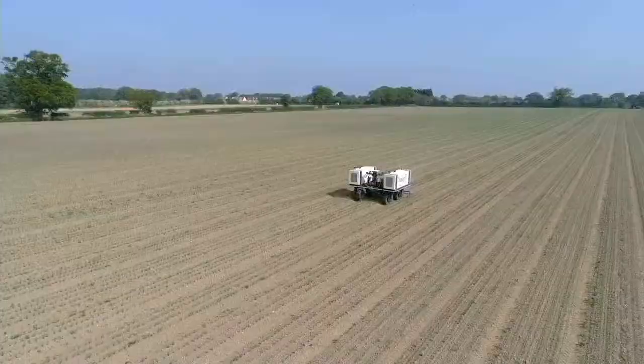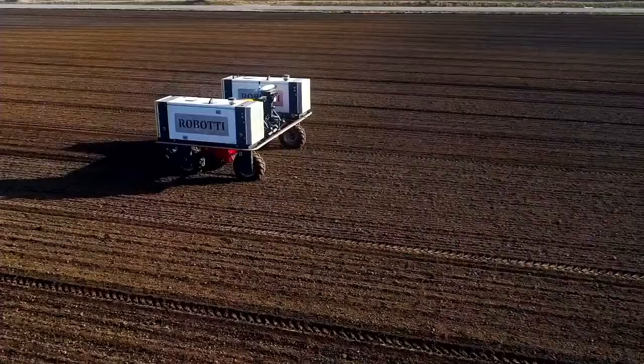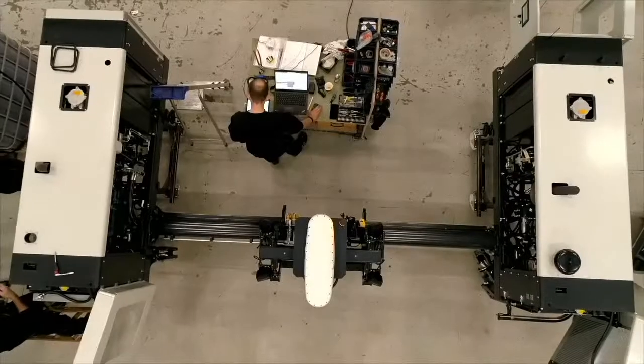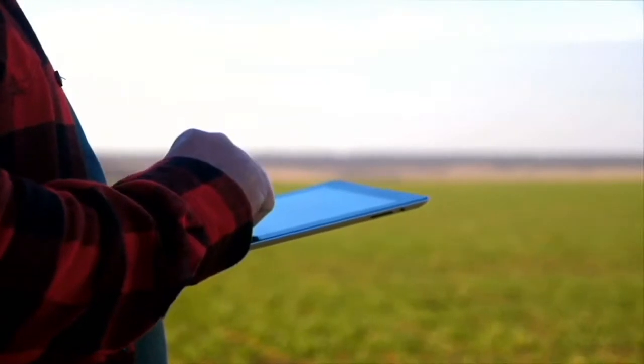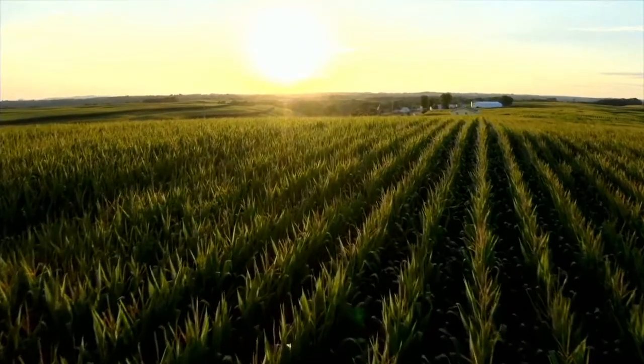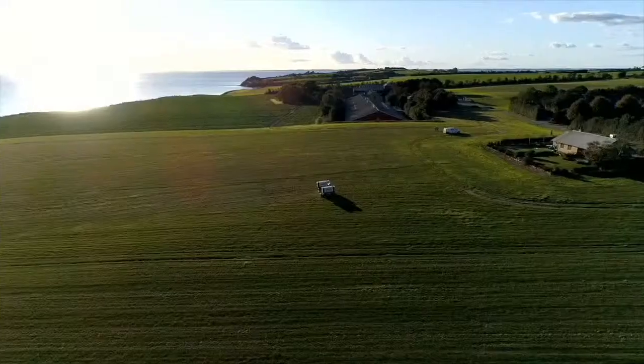We from AGROINTELLI are proud to present to you ROBOTTI. We are producing and supplying ROBOTTI for farmers around Europe. We are based in Denmark and it is based upon multiple years of research and development in collaboration with a lot of research partners around Europe. ROBOTTI is based on the idea that we believe technology can be used for precision farming and automation to help minimizing impact on soil, on environment, and for the benefit of the farmers' economy.